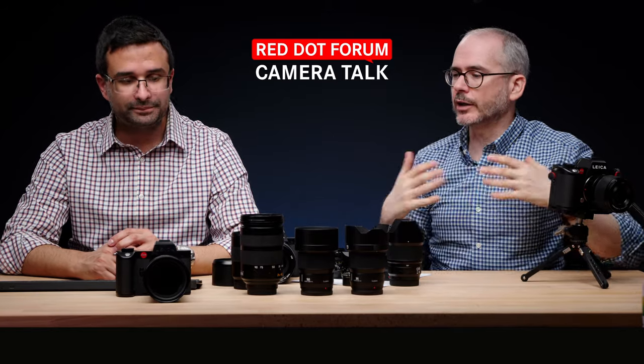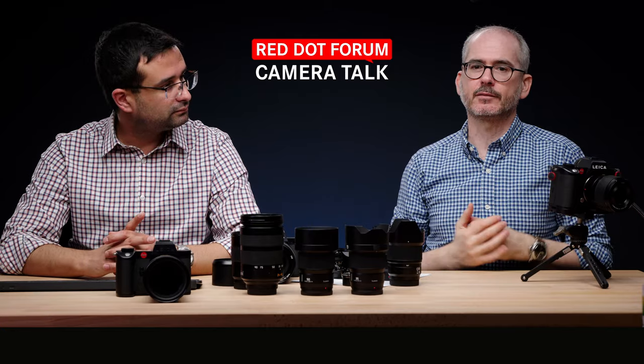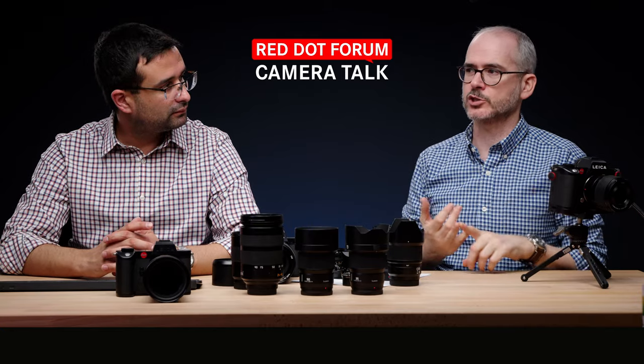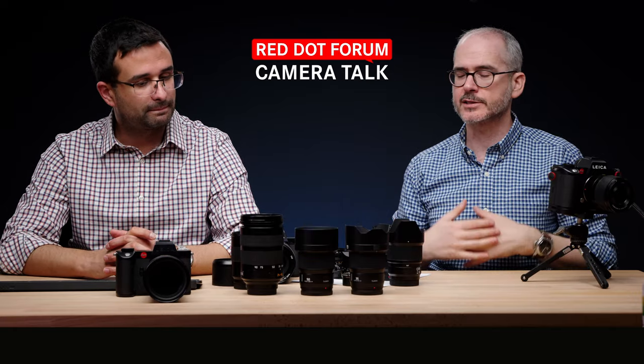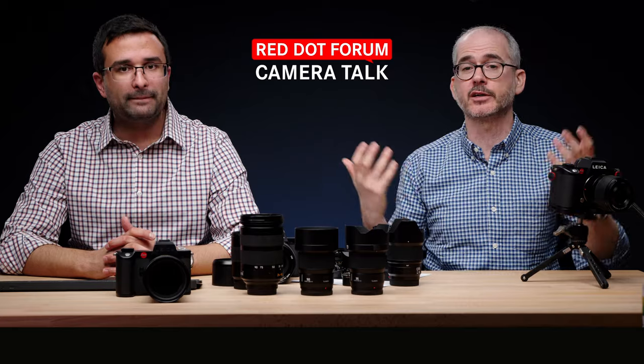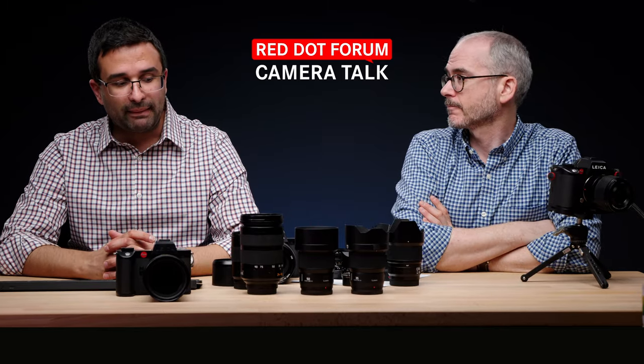And I think we're all at least at some point in that situation where we want to shoot pictures of our families, whether at home or on vacation or at special events. And that's part of the importance of photography. I think Leica had that in mind when they made these lenses.